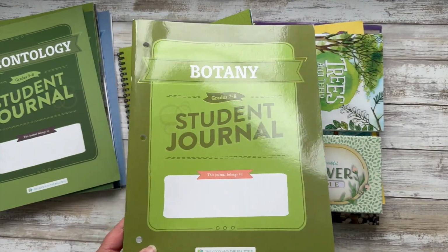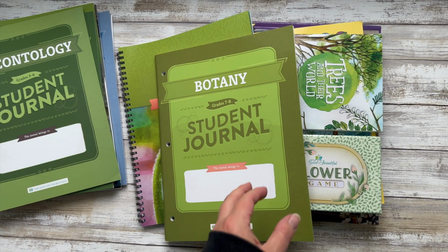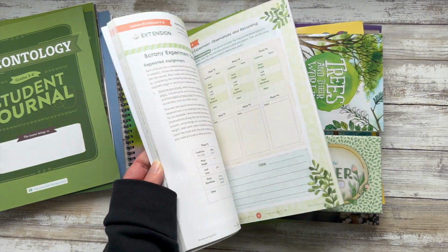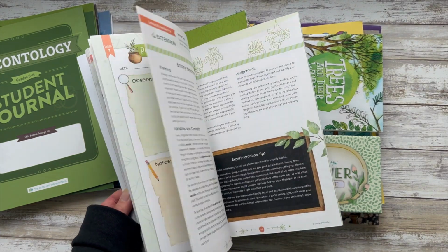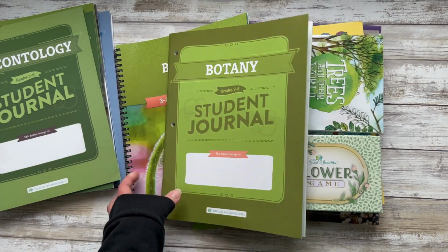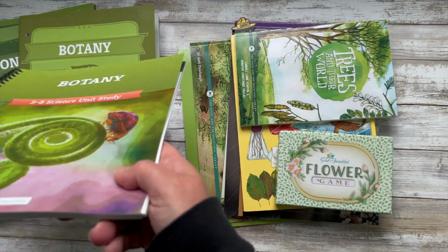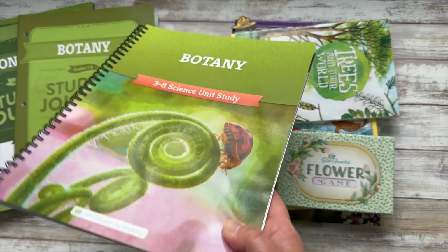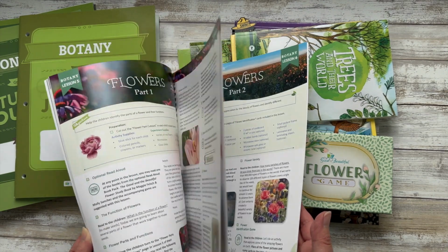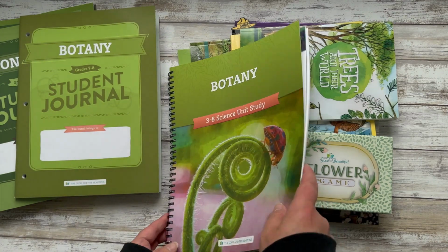So we will actually probably start this over the summer, because for where we live, it doesn't really work as well in the spring. It just takes a lot longer for everything to come out in the spring. So it makes sense to do this over the summer while we have a lot of our growing season. We have the student journals and also the unit science. This one is significantly thicker than the other 2, and it really does live up to the beautiful part of the Good and the Beautiful's name.